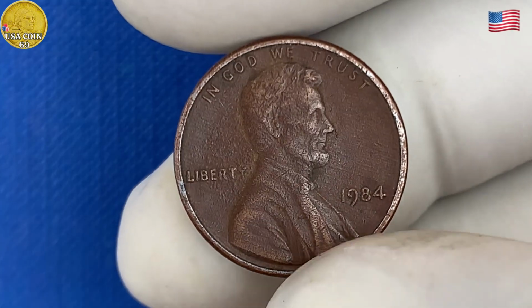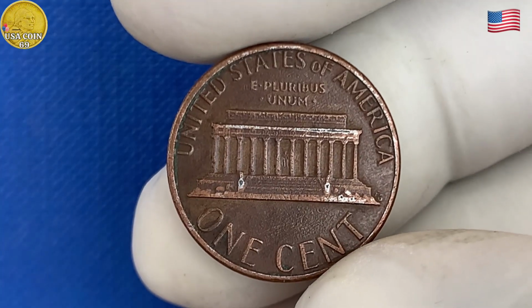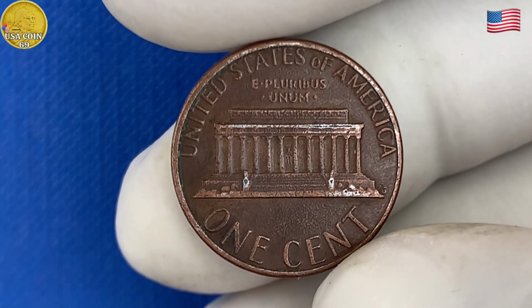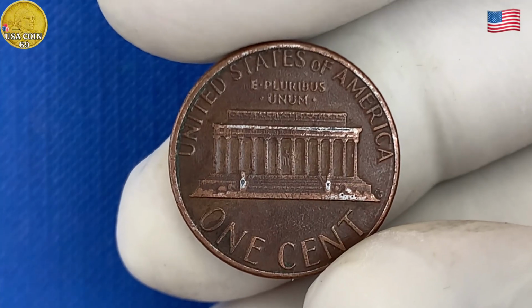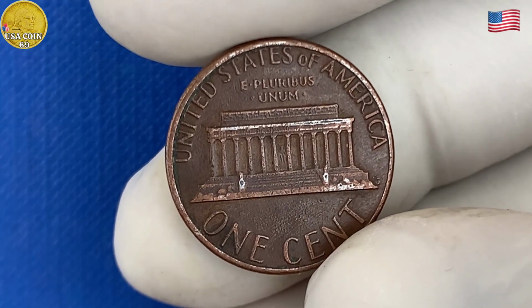Like most coins, the 1984 Lincoln penny was minted in huge quantities. The regular 1984 pennies are mostly worth their face value, just 1 cent. However, there is something very unique about certain 1984 pennies that makes them stand out in the numismatic world. The key to the value of the 1984 penny lies in a particular error, the double die variety.